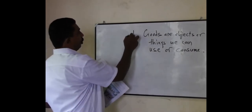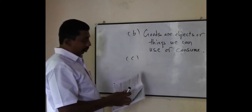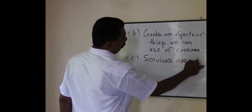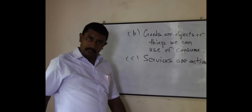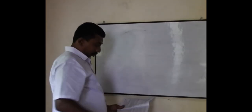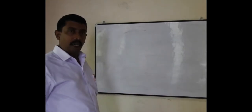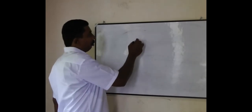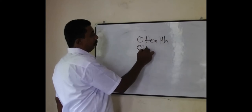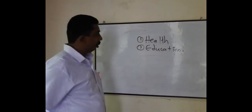What are services? Then say what are services? Here this means services are actions. Services are actions, right. Name two services provided free of charge in Sri Lanka. What are two services provided? One health, other one education. Education, adhyapana, south. Right.